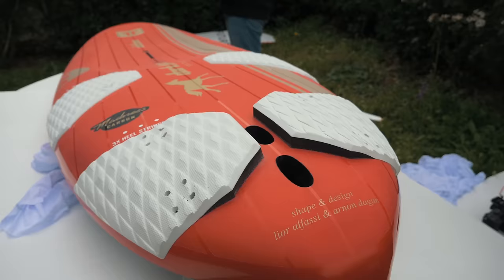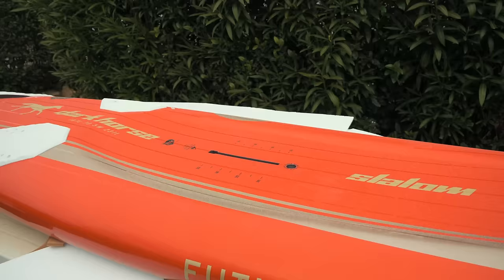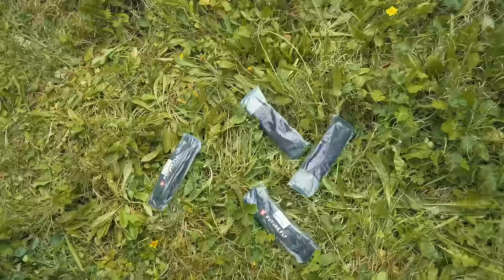Yeah, as you can see, guys, there are so many details on this board that we can talk about. I think almost nothing of this board is like the previous version. Now come the foot straps.